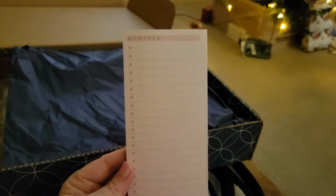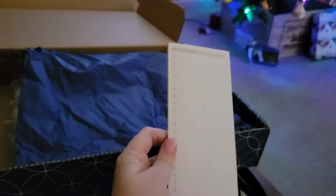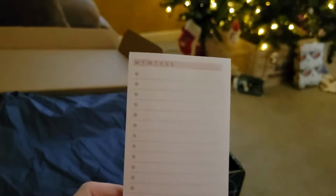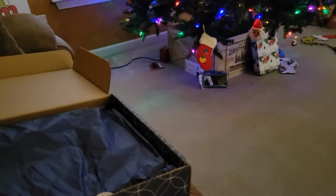Oh, I like that. This was part of the, for spending, I think it's been $39. I forget. I think it was $39 at the Black Friday sale, and you got these for free. And this is just another post-it note, but it just has Monday through Sunday on it. So a little, how did she know I like lists? I'm constantly making a list, ain't I, y'all? That's right. Okay. All right.